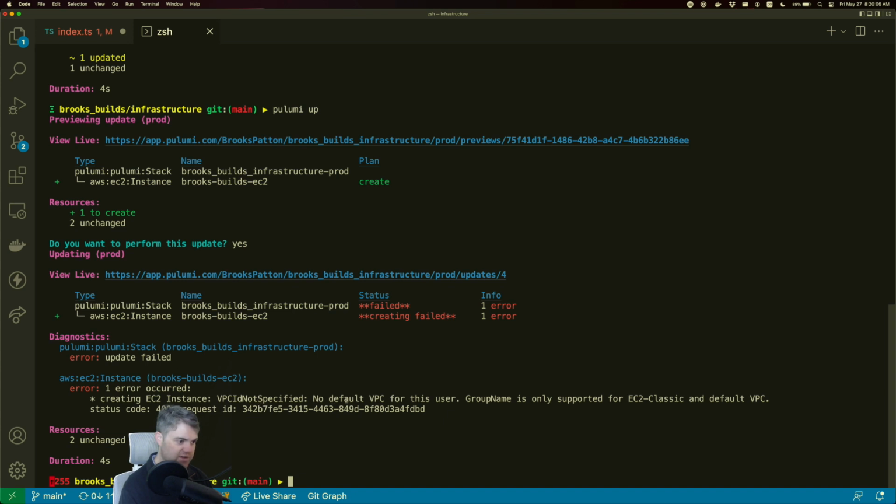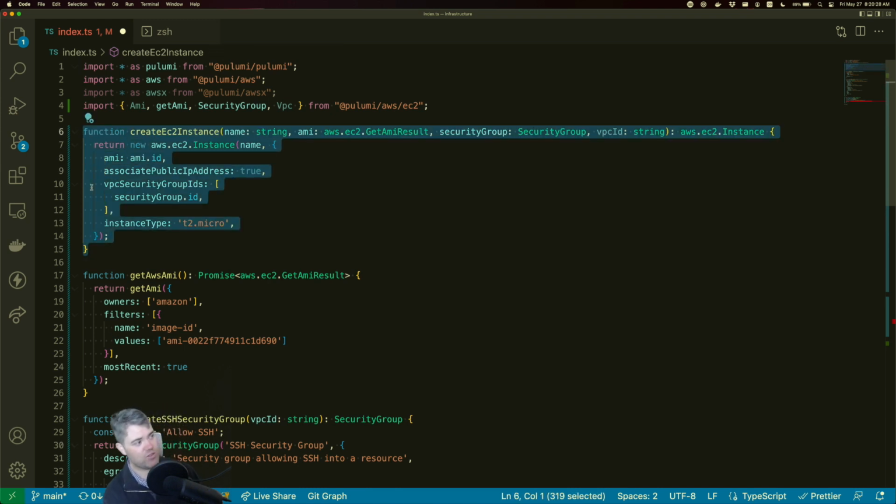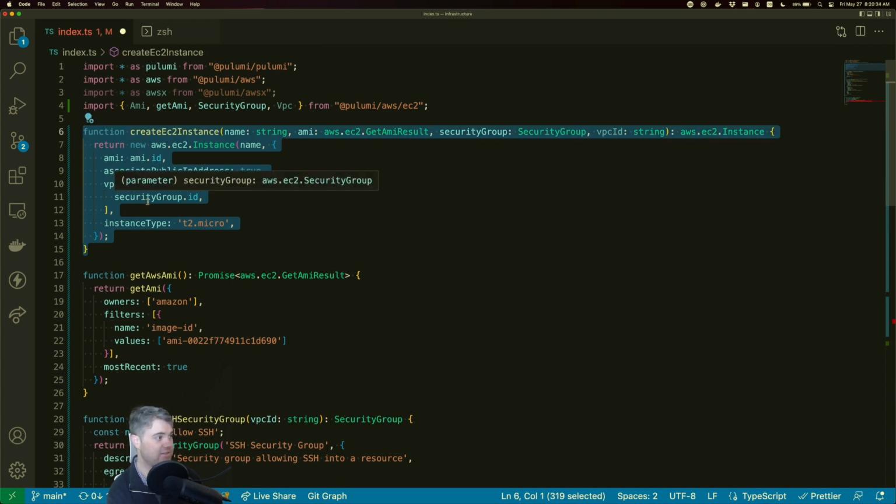VPC ID not specified. No default VPC for this user. Group name is only supported for EC2 Classic and default VPC. I don't have a group name. Well, okay, never mind. I am going to have to do this later. I don't know if I'm going to work on it off stream or not, but I have to figure out what this is, and I'm out of time to debug live on stream.